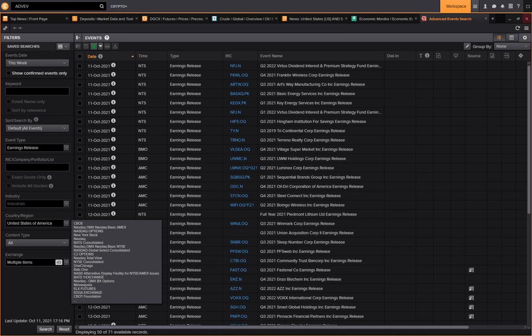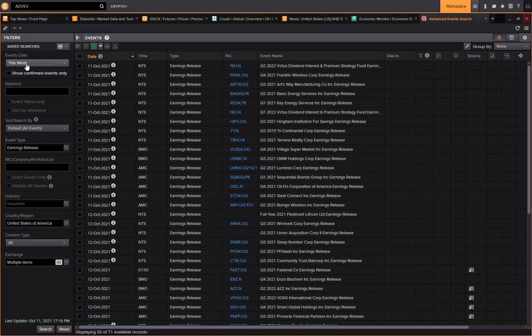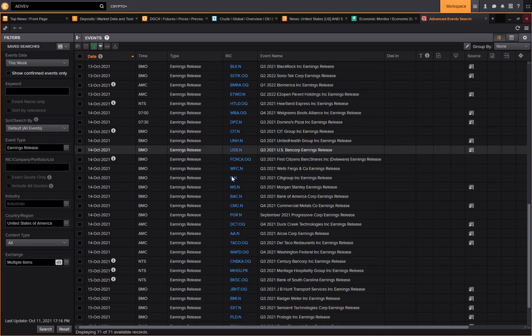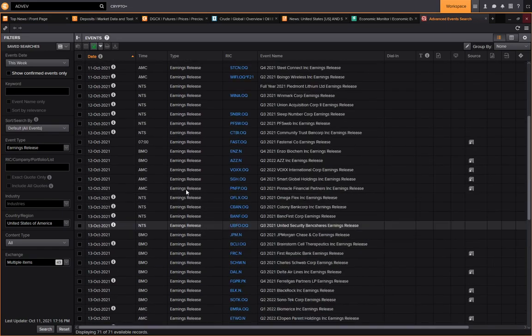So this is pretty granular in terms of what you want displayed, and you can see I have it set for this week. And for instance, you have JP Morgan reporting before the market opened on the 13th. And these are the other companies that are reporting as well, Alcoa, etc., etc. So there is a way to do that.